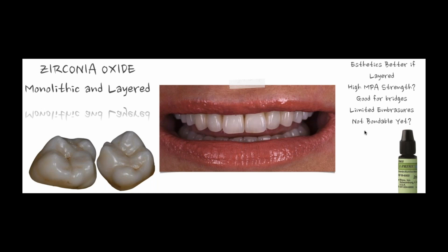Obviously, with bridges and spans, zirconia is one of the better materials for that. Although, again, limitations: embrasure spaces, 4mm square type connectors, and obviously the more translucent we go, the more we have to deal with that embrasure space and those connector sizes. And I know there are tons of studies. I'm involved with lots of them at a few of the schools talking about the etchability of zirconias.